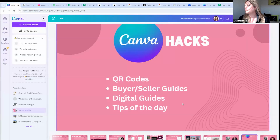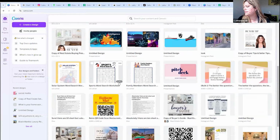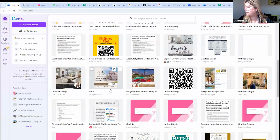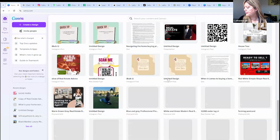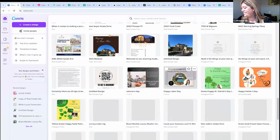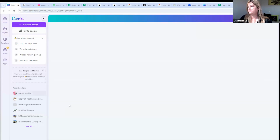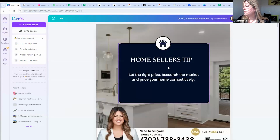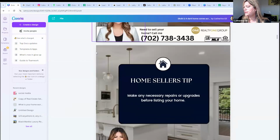For tips of the day, there's a way on Canva to create, let's say, 20 posts within 2 minutes. What I have is a whole bunch of tips of the day. Let me see if they're down here. I created them a while ago. As you guys can see, I use Canva a lot. But my tips, oh, here they are. These are the ones I post. I post them like once a month, and the system automatically made me a whole bunch.